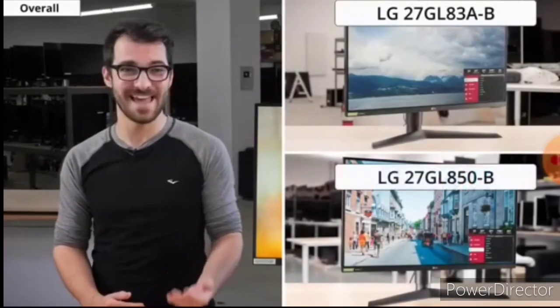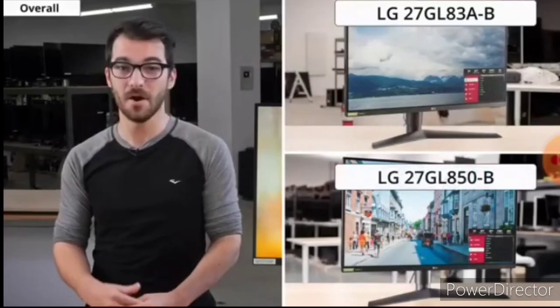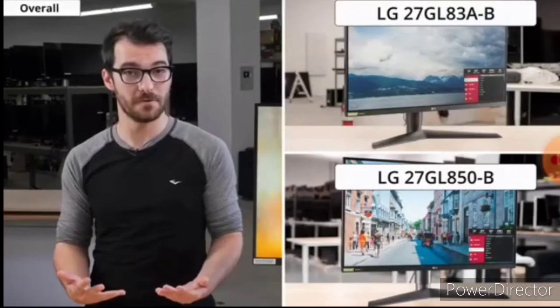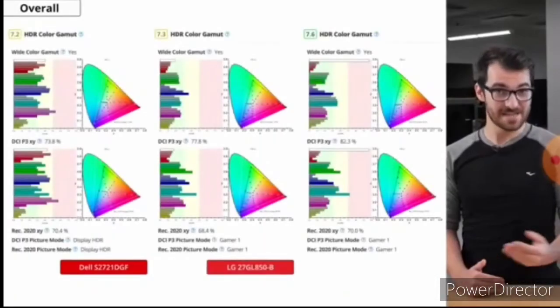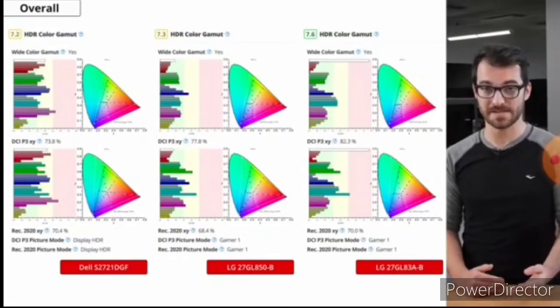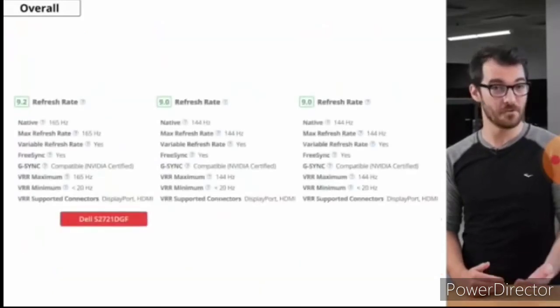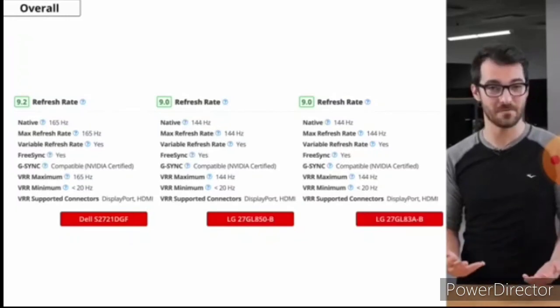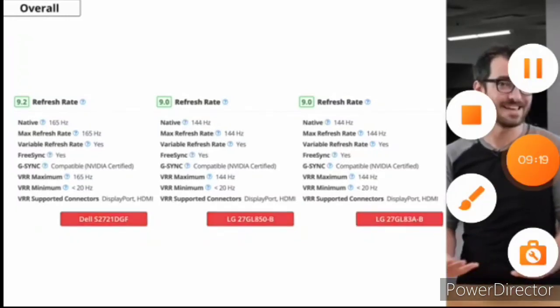A popular comparison is the LG 27GL850 or the LG 27GL83A-B, which are both 1440p monitors with 144 Hz refresh rates. They are very similar to the S2721 DGF, but the P3 color space has a higher coverage on the 27GL850 and the 27GL83A-B. Otherwise, the S2721 DGF is a little bit better for gaming due to the higher refresh rate and slightly better motion handling in general.